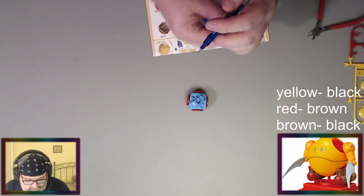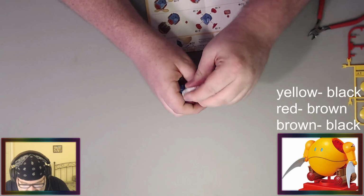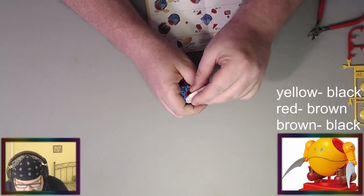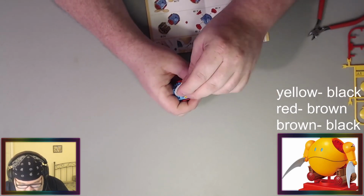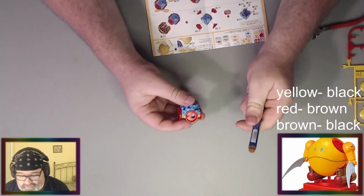Ooh, actually, I'm using black on this. I want to use brown. I think brown is always nice on red. Usually I use black on some other colors, but for red, in my opinion anyway, brown is the way to go. But I did that out of habit.